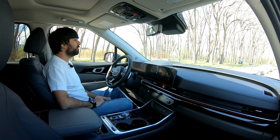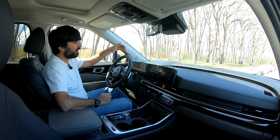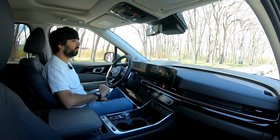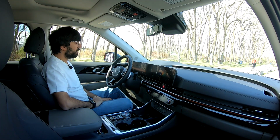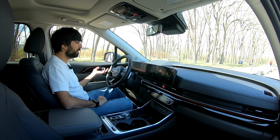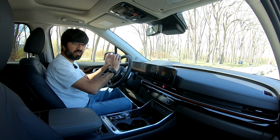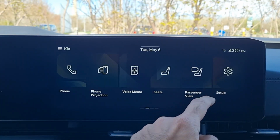Now when we come to the driver's display, the driver's display and the infotainment screen are a single unit, so you get a curved display on these higher variants of the Kia Carnival. So there's a 12.3-inch infotainment screen and a 12.3-inch driver's display, and there are dials on either side. The left side is for the speedometer, and the right side is for the rev counter, and in the middle there is information.